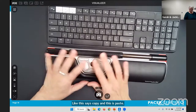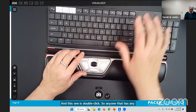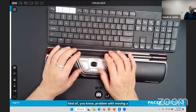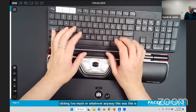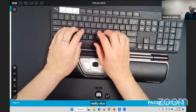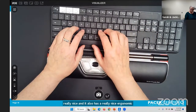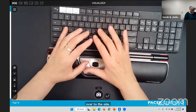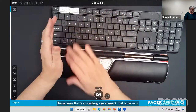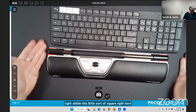So anyone that has any kind of problem with moving a mouse or maybe clicking too much or whatever. Anyway, this is really nice. And it also has a really nice ergonomic effect in that you're not needing to move your hand over to the side, and sometimes that's a movement that a person's not able to do. Then everything they need to do is all right within this little sort of square right here. So that is called the Roller Mouse Red by Contour.